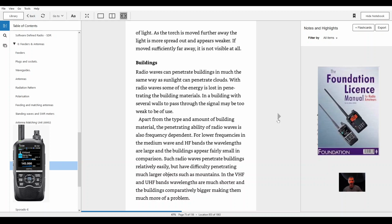Apart from the type and amount of building material, the penetration of buildings by radio waves is also frequency dependent. For lower frequencies in the medium wave and HF bands, the wavelengths are large and the building appears fairly small in comparison. Such radio waves penetrate buildings relatively easily, but have difficulty in penetrating much larger objects such as mountains.